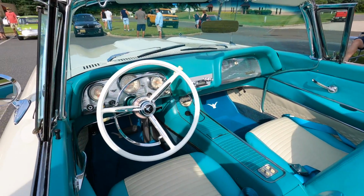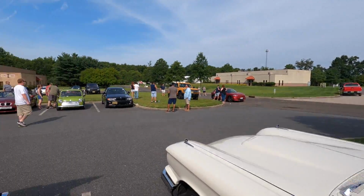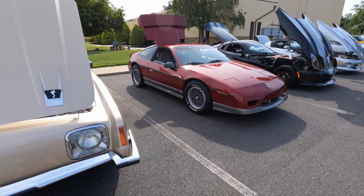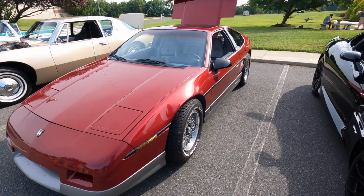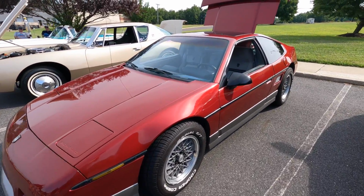Beautiful car. Nice car, guys. This is from around here, Avanti. And if you watched my GM Nationals video, you saw a ton of these Fieros. This one's in really good shape. Looks pretty stock, GT.